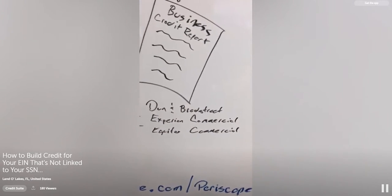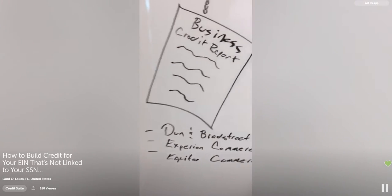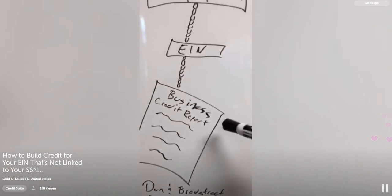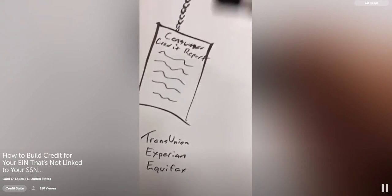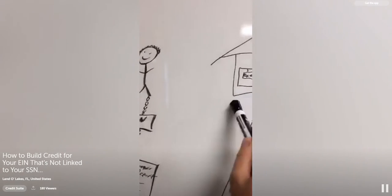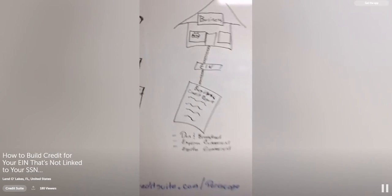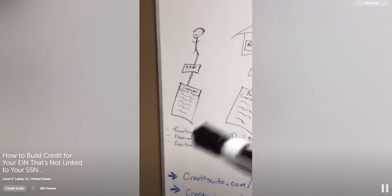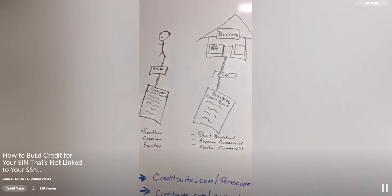And a business credit report is provided by these guys: Dun & Bradstreet, Experian, and Equifax Commercial. These three reporting agencies get data that they believe belongs to your business and put it onto your business credit report, the same as what these guys do on your consumer credit report. Important to note that these two are separate. You can see there's no link in my artwork between the two, for good reason: your business has its own credit report and score, and you have your own. The two are completely separate.